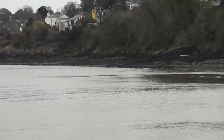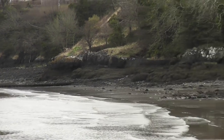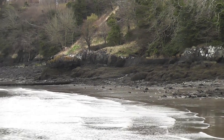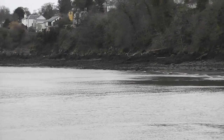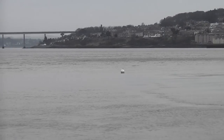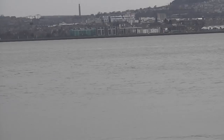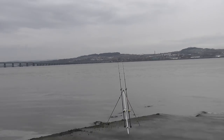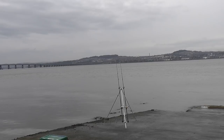And this side is the same as the other side of the pier. It's rocky, it's stony, and it's also very muddy. And the black line you can see is the marker where the tide reaches. So if you're fishing amongst the rocks, you'll get taken up into the trees, making it hard to fish. And there we are, back at where we're fishing, living on hope of catching a few fish.